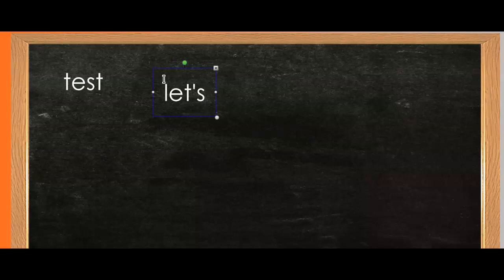That's right. Add an apostrophe S. Now, can you change the word let's into the word left? I left my book downstairs. Left. That's right. Take off the apostrophe S and the T and change it to F-T. Great job, boys and girls.